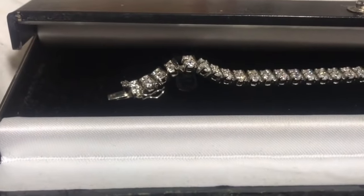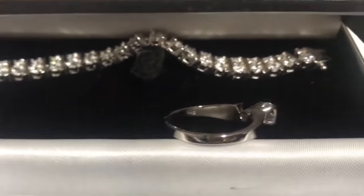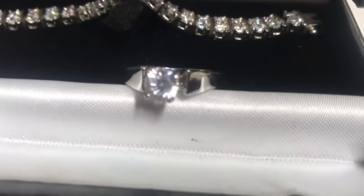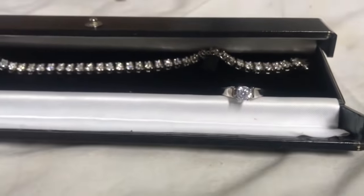One quick little close-up of the diamond bracelet. It's marked 14 karat. We got to get this ring tested. It's marked 585, which means 14 karat. Diamonds might not be real, but we're going to get this tested and checked out and see what this is worth. That's a huge score. $10 unit. Doesn't mean every unit's going to be low. That was pure.